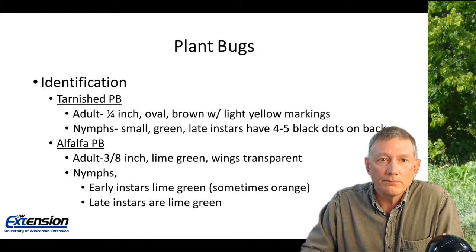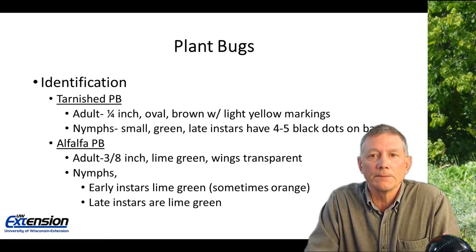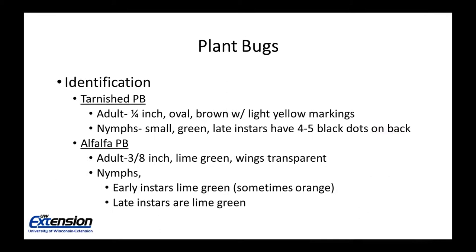Tarnished plant bugs are about a quarter of an inch long in the adult stage, and they're kind of oval in appearance and brown with light yellow markings on the back. The nymphs are much smaller, and the later instars will have 4 to 5 black dots on the wing covers.